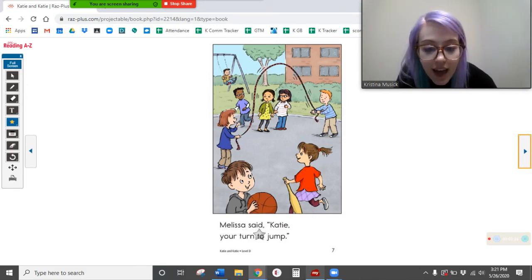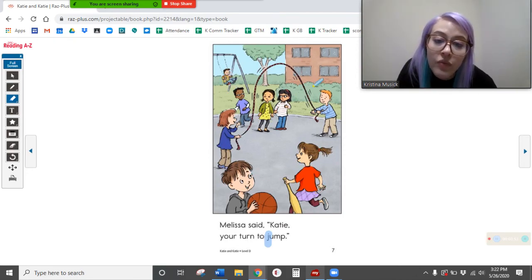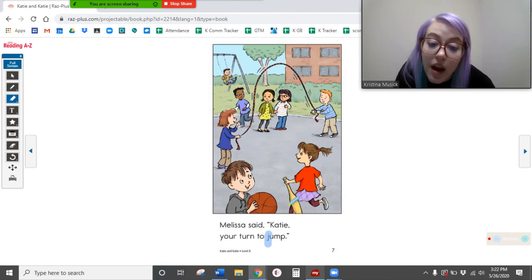Melissa said, Katie, your turn to, let's look in the picture. Let's try cross-checking first. If we look at this word that we don't know, it starts with J, and J says J. So we need to look in our picture for something that makes the J sound. I can see a swing, I can see they're outside, I see a rope and a baseball bat and a basketball, but I don't see anything that says J. So I think I'm going to have to try stretching it out.